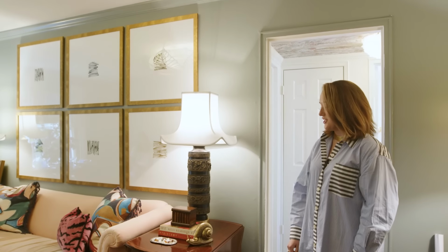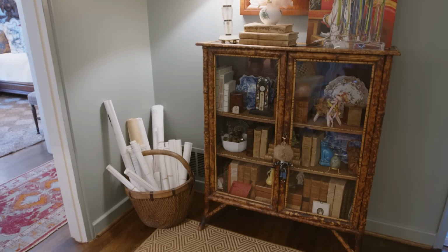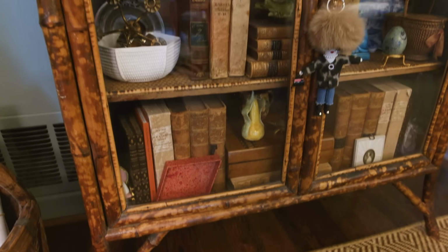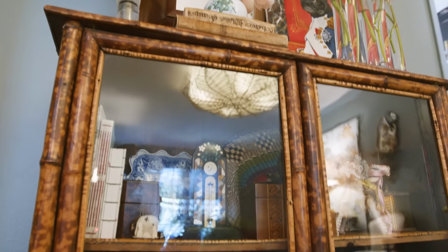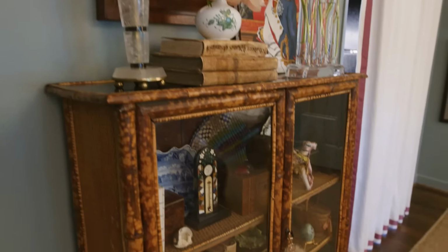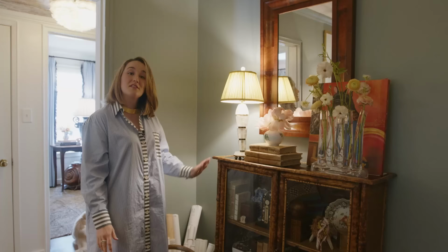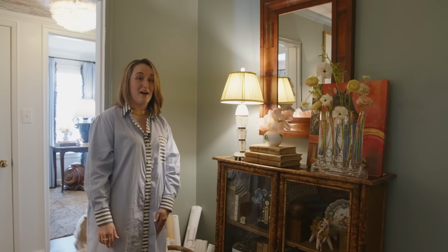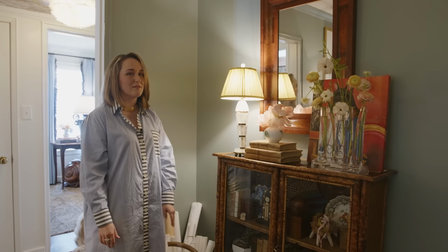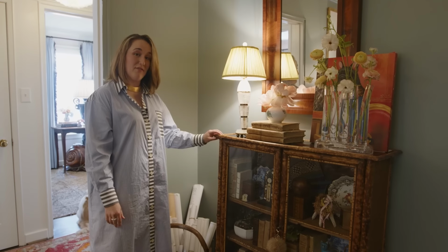It's not too precious. Okay, so this is a bamboo bookcase that I was given for Christmas. I was actually only given half of it for Christmas. Along with the gift came an invoice. My mother likes to keep things even between me and my sister, and so she could only pay for half. So that's a little funny story behind this piece, because I only got half of it for Christmas, which I think is hysterical.